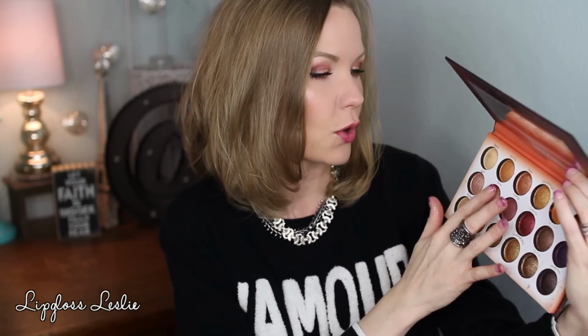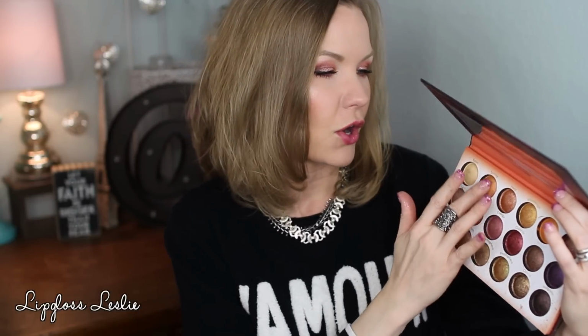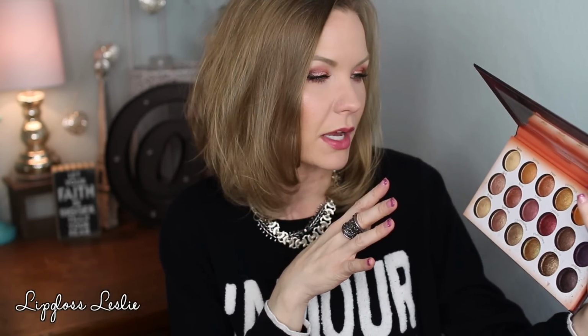And then lastly, love this palette from BH Cosmetics. This is the Solar Flare. I love all of their baked shadows. I think they're incredible. Something about this palette is just awesome. It's so pigmented. And when you use these wet with a mixing medium, I always use MAC Fix Plus, they're just even more intense. There's some fun duochromes in here. It's awesome. And sometimes you can get this for less than $10, which is incredible.